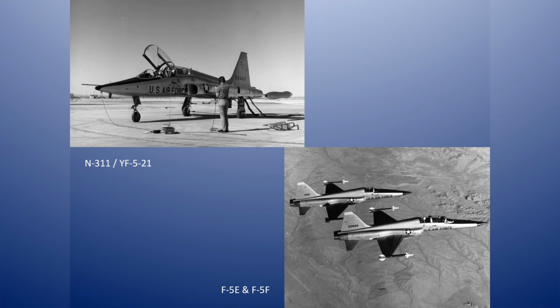Well, let's go back to the F-5 series. Remember I said it's split into 3 separate directions. This is the second direction. You have the people going off doing the Cobra, the P530, and then eventually the P600 series.